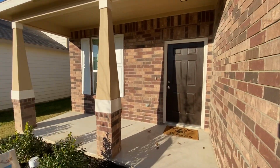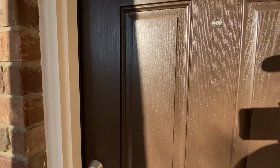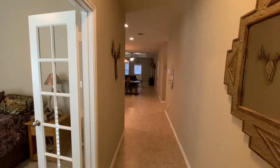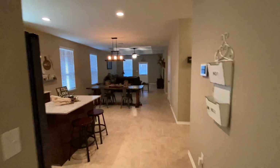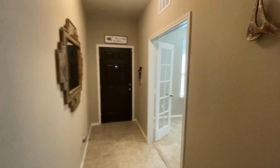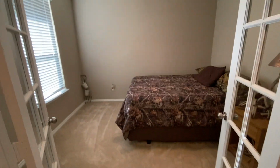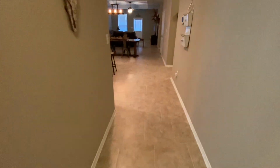Square footage here is approximately 1,682. It's a 3-bedroom, 2-bath. Nice entry here. As you can see, it's an open floor plan. Swing back here at the front door. Going to have a nice office space up front, double doors. Throughout this house is going to be ceramic tile and carpet.